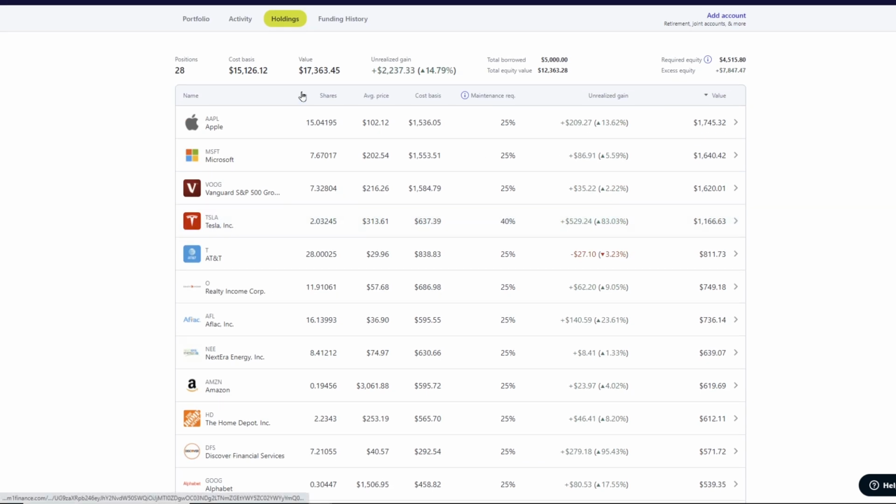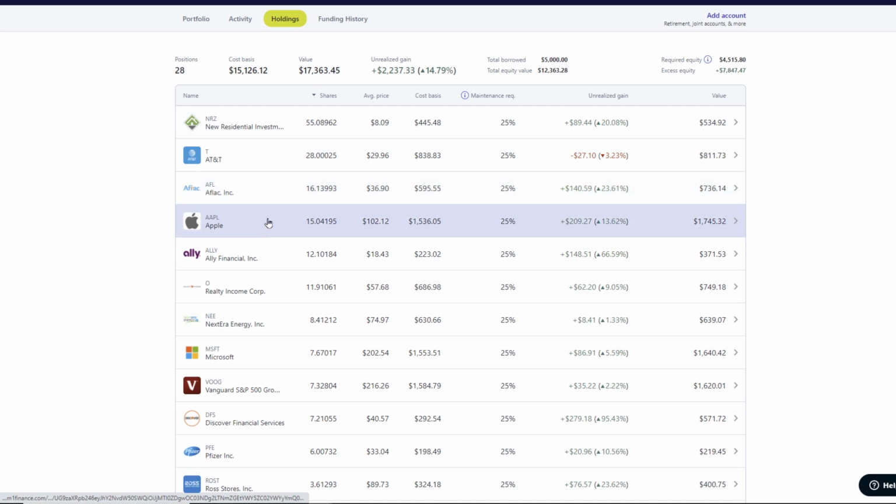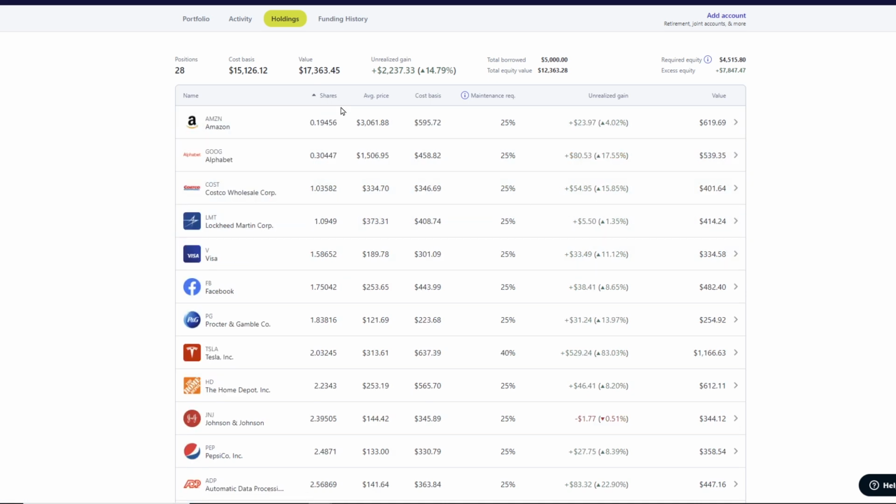I kind of sometimes joke around when I click on my shares here. So obviously I've got NRZ and AT&T and Aflac and Apple towards the top as far as the number of shares. And then I have two companies left that are still under one full share. I'm not ashamed of this.